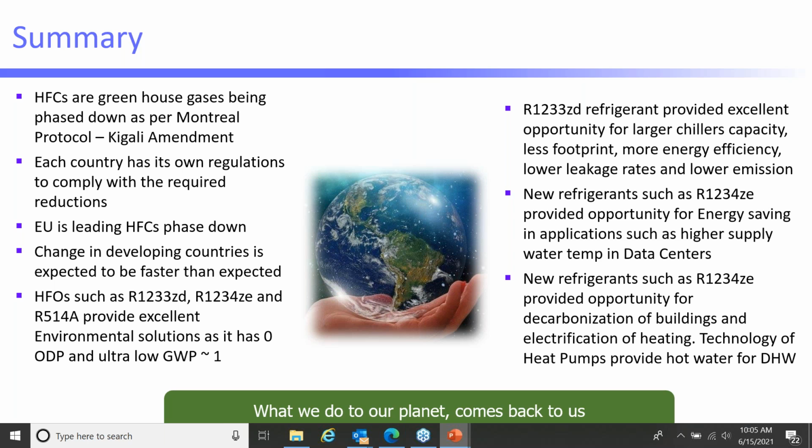So in summary, HFCs are greenhouse gases being phased down as per the Montreal Protocol Kigali Amendment. Each country has its own regulations to comply with the required reductions. We saw that the European Union is leading the HFC phase down. We see that the change in the developing countries can be faster than expected.